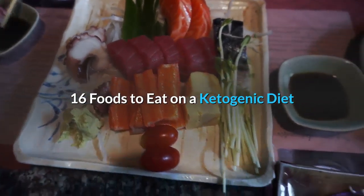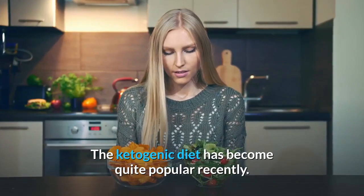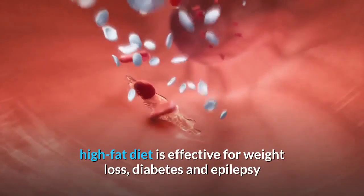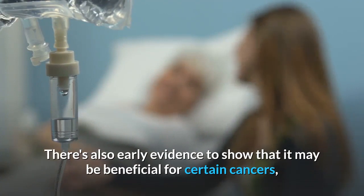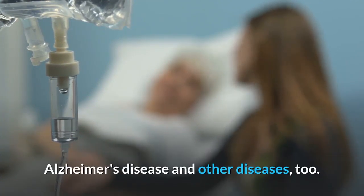16 foods to eat on a ketogenic diet. The ketogenic diet has become quite popular recently. Studies have found that this very low-carb, high-fat diet is effective for weight loss, diabetes and epilepsy. There's also early evidence to show that it may be beneficial for certain cancers, Alzheimer's disease and other diseases, too.